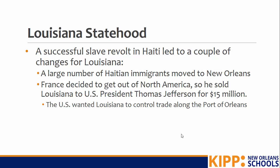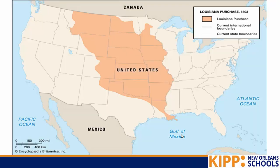Thomas Jefferson happens to send someone to negotiate for the colony, so Napoleon gives them all of the land for just $15 million. To be honest, the United States really only wanted New Orleans because they wanted to control that port, but they take all of that land because it's a really great deal. And so now the United States has doubled in size and they have control of that Mississippi River trade. If you control the mouth, you control the whole river. That's so important. The Mississippi River is so important to Louisiana's history because of trade.